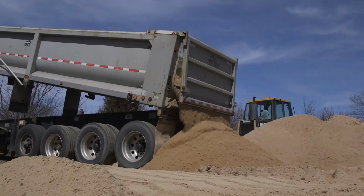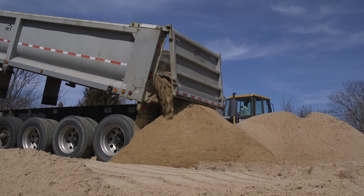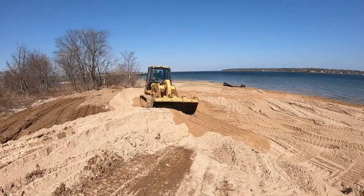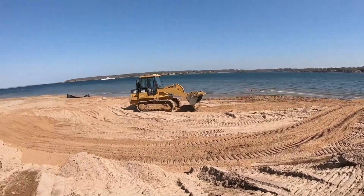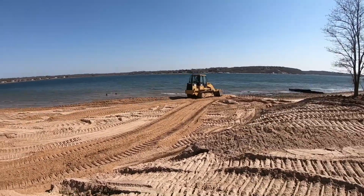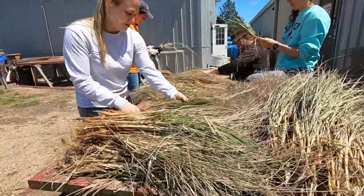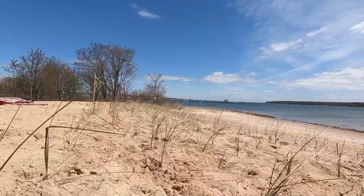We got the contractor all lined up and set with us, and they started bringing sand in, and we quickly graded the beach. And then we just finished yesterday with the contouring and the final look in preparation for today's planting. So right now we're at the end of April. The end of April is when the window closes for planting beach grass. So we'll finish off today or possibly even Monday with a little more planting.